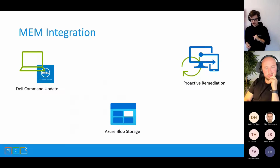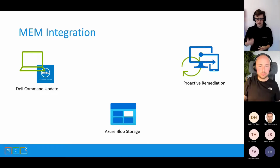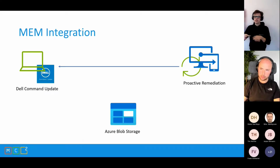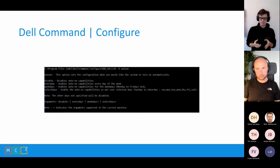And then it all comes together where we can say we have a proactive remediation running in Intune on a schedule, each day, each hour, whatever you want, which will run a script locally on the device. And that device will check, is there a new XML file available? If yes, I will get the XML file, retrieve it, and then Dell Command Update can do its thing, which means we have a pretty automated system through these XML files.